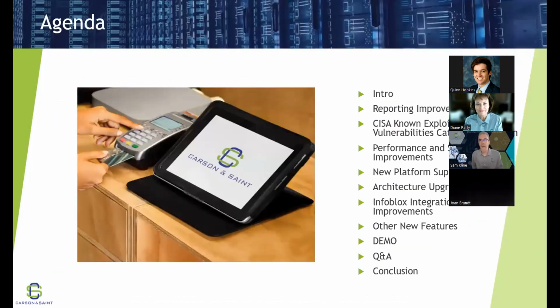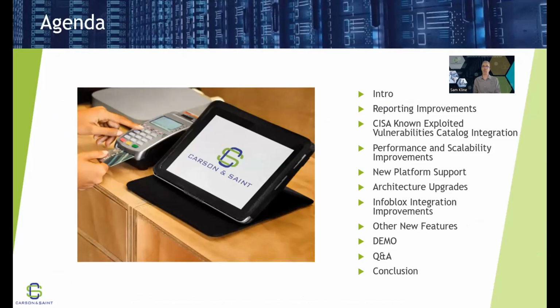Thanks, Diane. So here's the agenda for today's webinar. We're going to go through and give you an overview of some of the new features that are coming out in Draco. And then that'll be followed by a live demo where I'll show you what these features look like in the Saint web interface. And then at the end, we'll spend a few minutes to take some questions.